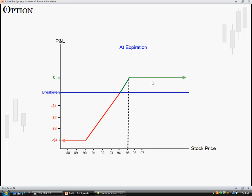Let's cover those instances. The stock, let's say it was at $96 when we put the spread on, can actually move lower. It can move 2 points lower, and we'll still make some money on that spread. The stock could simply stay flat at $96. We're going to make our $1 credit. The stock could move higher. We're going to make our $1 credit.